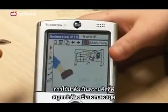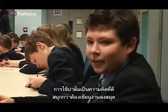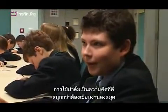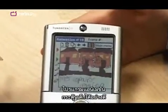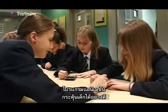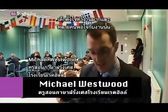I think using PDAs in class is a good idea because it's more entertaining than just writing words down in the book, and it stops you from having a short attention span. I've found that the animator is highly motivating. I'll get the pupils to get on with this, and a few of them are like, yes.